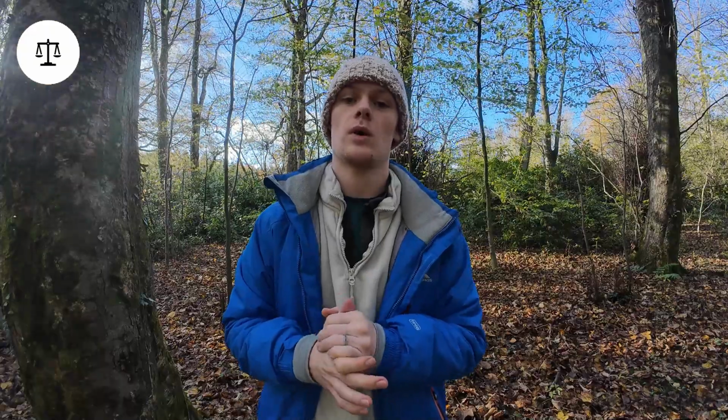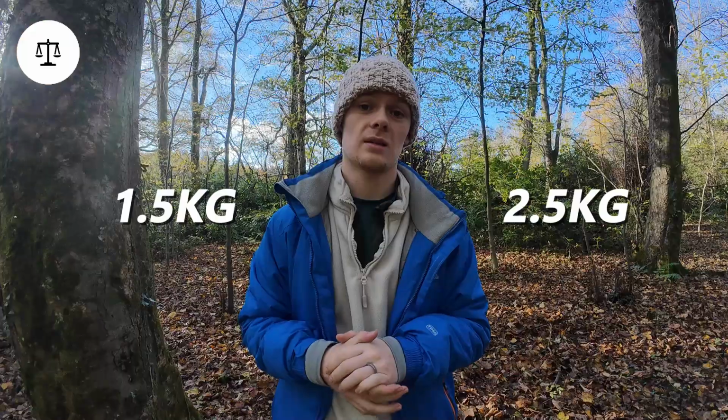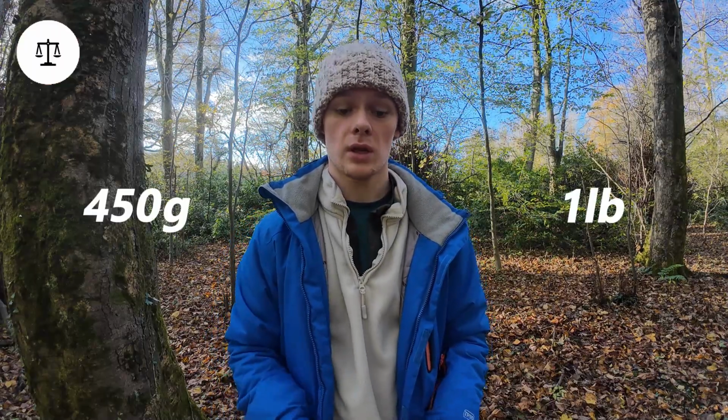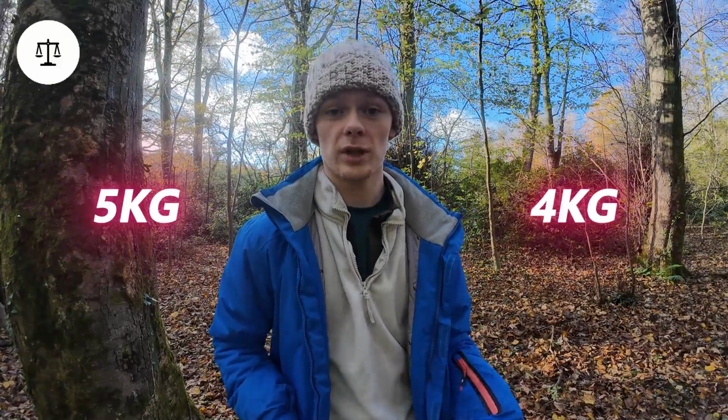Most budget lightweight backpacking tents weigh between 2.5 kilograms and 1.5 kilograms. However, most ultralight shelters weigh less than 1.1 kilograms. The lightest tent in the world is recorded at 450 grams or 1 pound, which weighs less than this water bottle. The position you don't want to put yourself in when you buy a tent is buying something that weighs 5 kilograms or 4 kilograms.